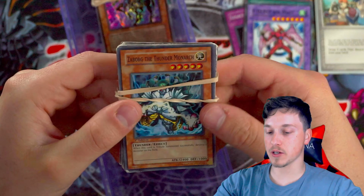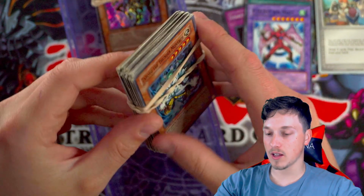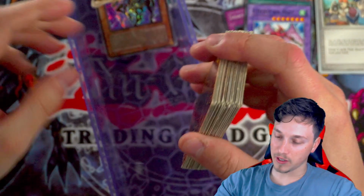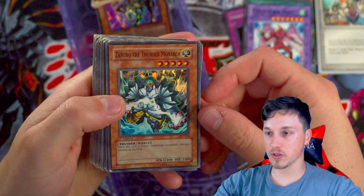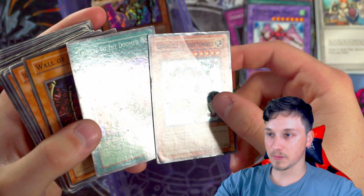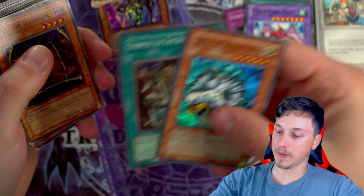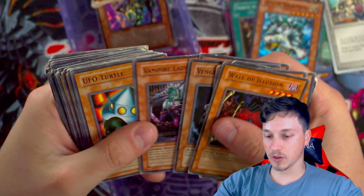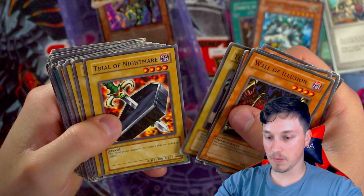And this is what I saw as well. I saw this Zaborg, the Thunder Monarch, for £1 for these little bundles, man. It's pretty crazy value. So there should be 2 foils, the lady said. So we've got a Zaborg and a Tribute to the Doomed. That's definitely a played card, but good for meta back in the day. Good meta cards. Very good for dueling in your random decks that you'd run back in the day.